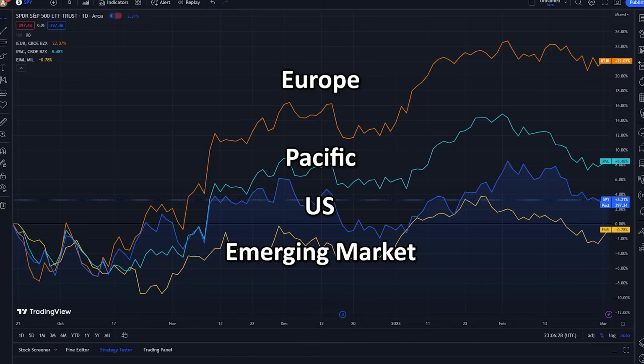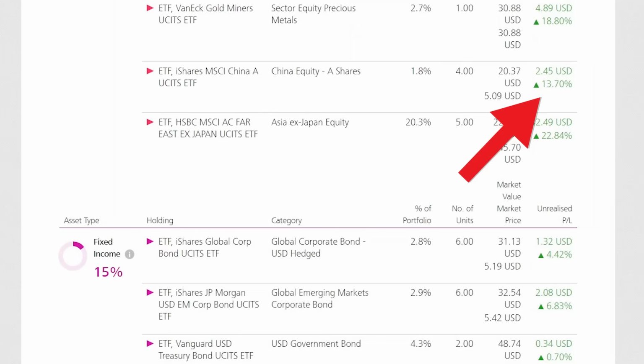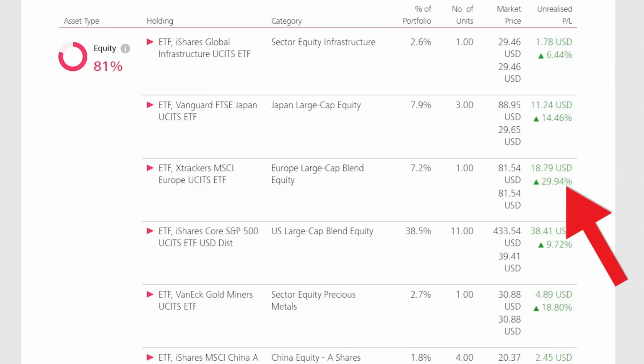The Pacific region actually came in second, outperforming the US and the emerging markets. If you look at the individual ETFs' performance, you can see that Pacific-related ETFs are doing quite well, like Japan Large Cap Equity 15% return, China Equity 14% return, Asia ex-Japan Equity 23% return. And while the bond allocation is large, it didn't seem to slow down the portfolio's return. That's because the Europe and precious metals ETFs had also largely contributed towards the return.